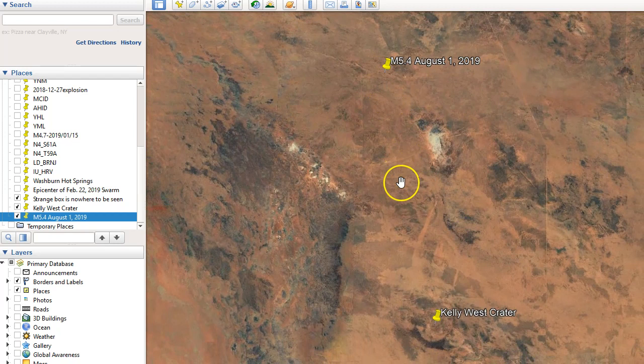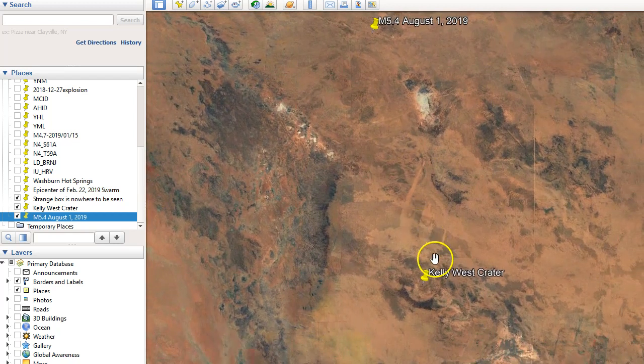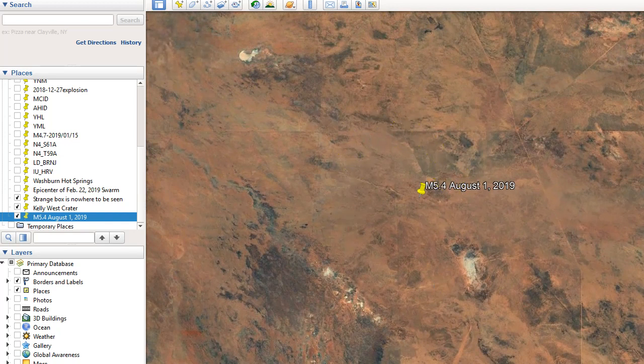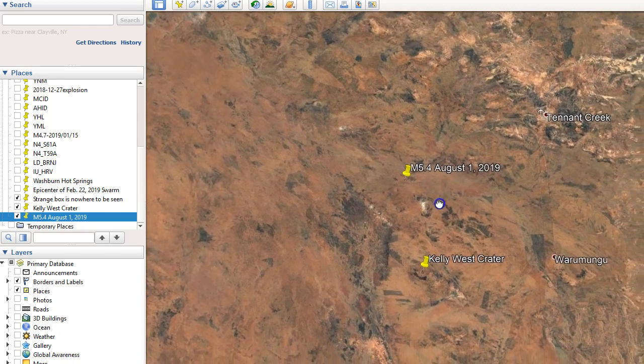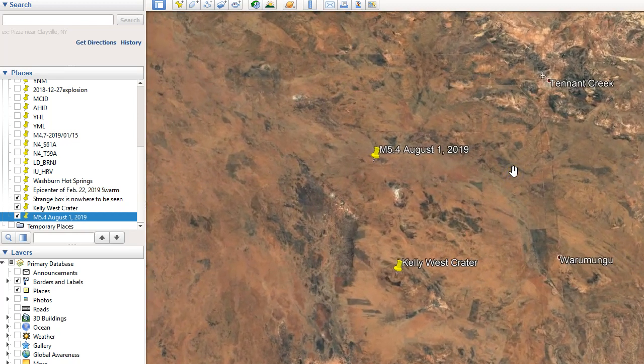Geologically speaking, it is very, very close, but I would expect a ring fault failure at an impact site to be actually right in the immediate vicinity of the impact site, so I don't know what was going on there. I don't see any ancient volcanic calderas in this area either. So could this just be a random, strange underground collapse? Maybe. I don't know. Very, very strange.